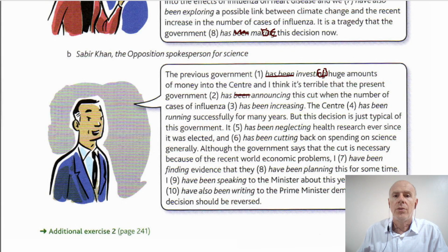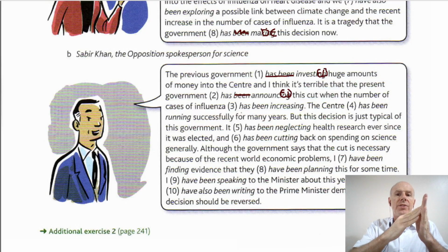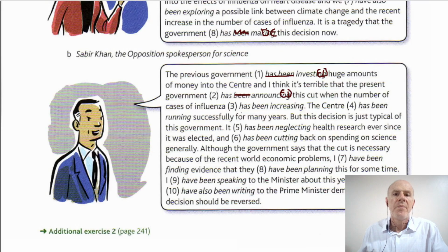Because it isn't over a long period of time. It was an announcement that affects the present. Has announced, where's the pointer? Announced is cut when the number of cases of influenza has been increasing. This is correct because the number has been increasing until now. Something about recent time, and it's repetitive.